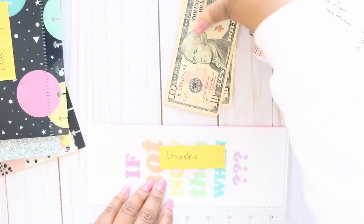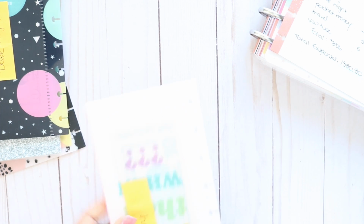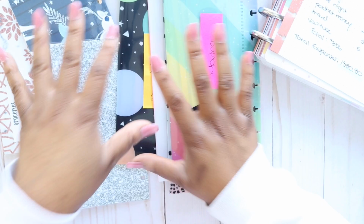And then, last but not least, is laundry. And that is going to get 20 as well. And here are our cash envelopes. We're all stuffed. I am happy.